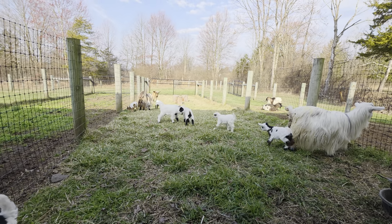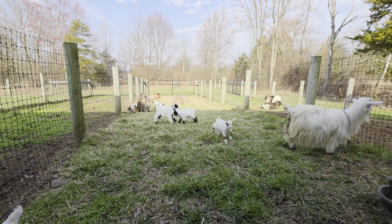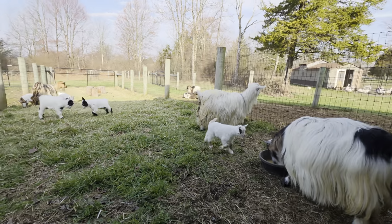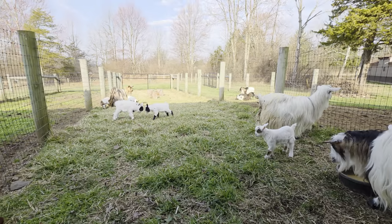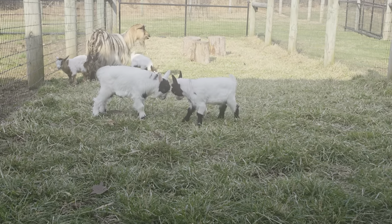That is Persephone's baby, who was just released from crate rest. Ren's baby, and then in the mix was Misty's little boy. But these two are pretending. They're figuring out how to be bucks.